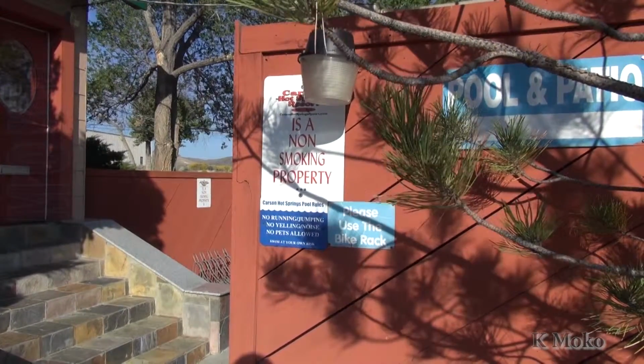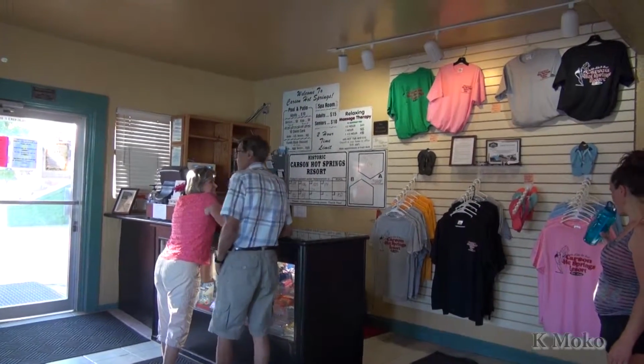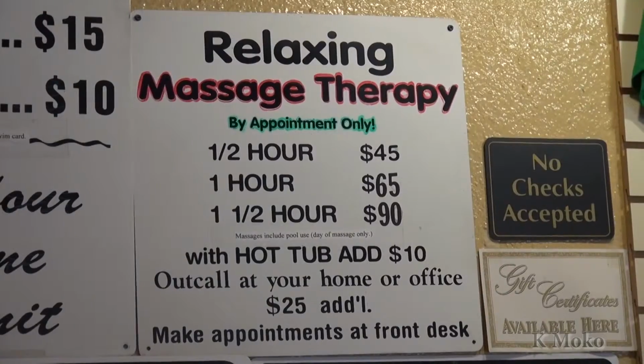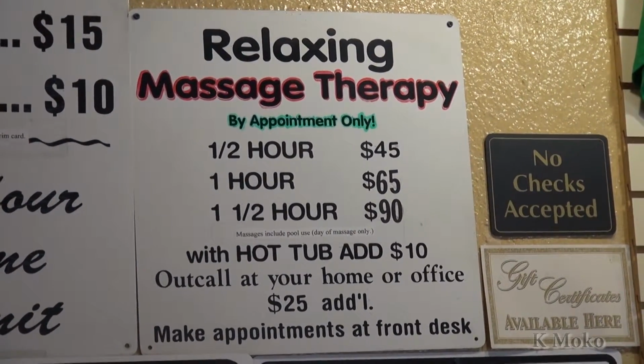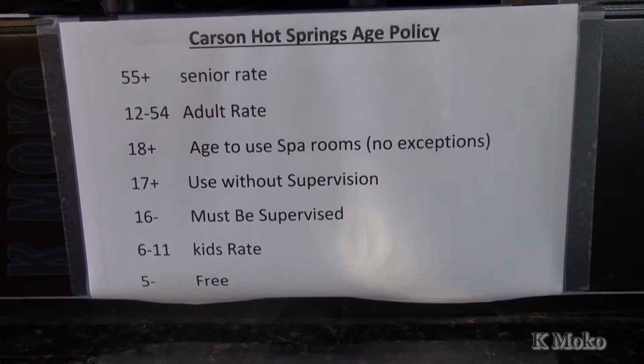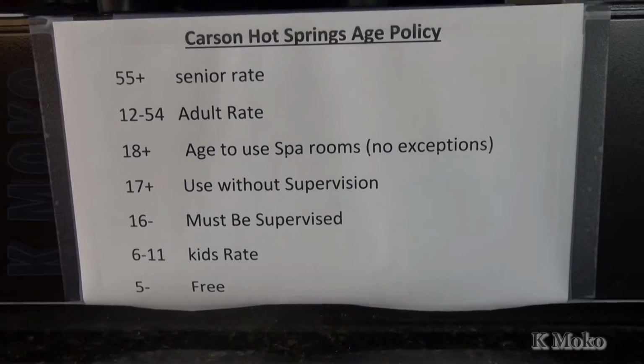Entrance will be $10 if you come by yourself. However, you can save if you come with a group of 10 people or more. Then it is going to be $5 per person. And seniors get a $6 discount, so it's going to be a $4 entrance fee.